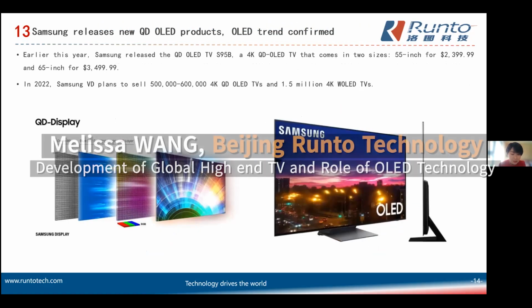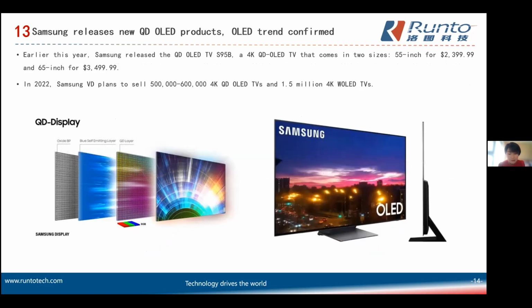As mentioned above, Samsung Group's participation in OLED technology is a huge change in the history of OLED technology development. In the fourth quarter of 2021, SDC mass-produced the QD OLED TV, and QD OLED is a display technology different from LGD's WOLED.